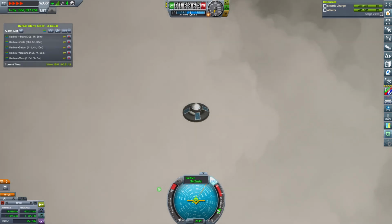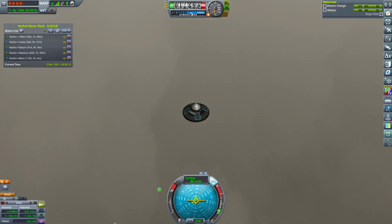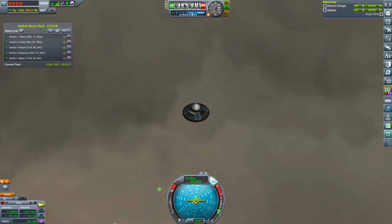We're 19 kilometers up from the ground level. Are we going to see the ground before we hit it is more important. We're coming down at 30 meters per second. You can see we've got an awful lot of atmosphere still to go through. This could take a while. I seem to remember Venus takes a long time. On RP1 real scale, it takes a long time to descend.